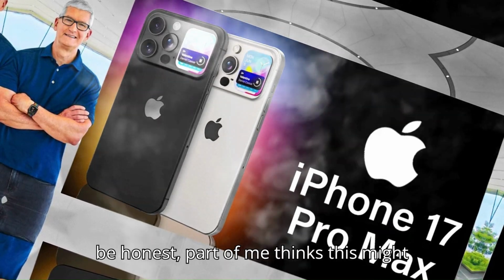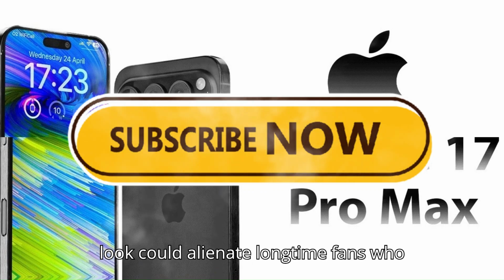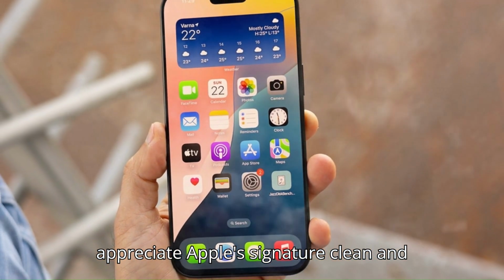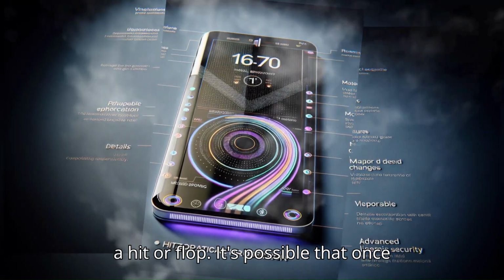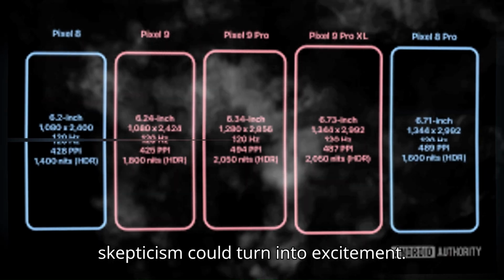And I gotta be honest, part of me thinks this might be a mistake on Apple's part. The new look could alienate longtime fans who appreciate Apple's signature clean and minimal design. That said, it's still too early to tell whether the design will be a hit or a flop. It's possible that once people see these phones in person, the skepticism could turn into excitement.